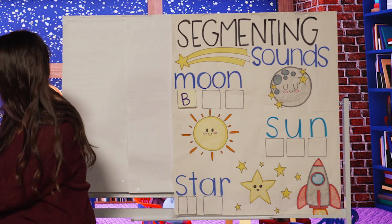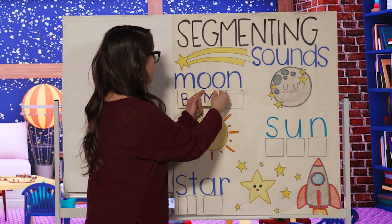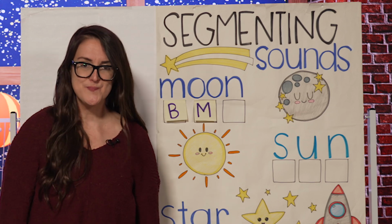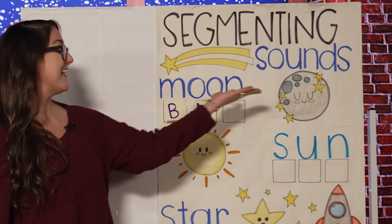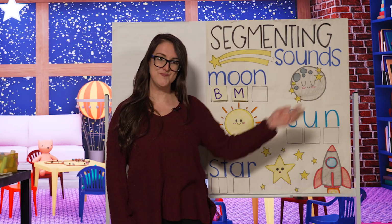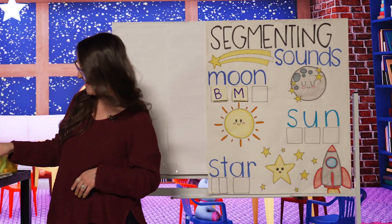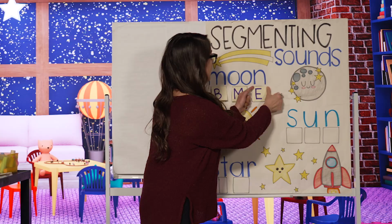Our beginning sound. Ooh, our middle vowel. I say, you say, oh. Spells two different sounds. Ooh, like in the word moon. Like in the word look. Good job. And then our last sound was n, and the letter N spelled that sound. Let's practice another one.